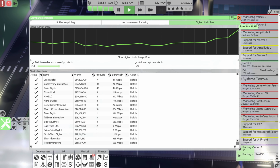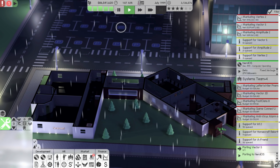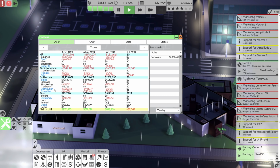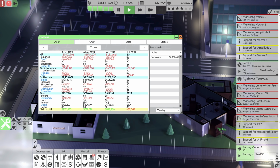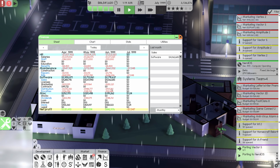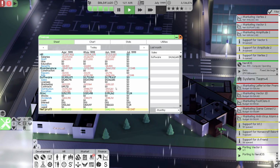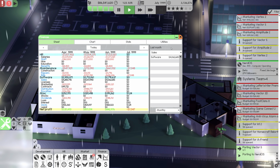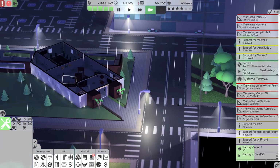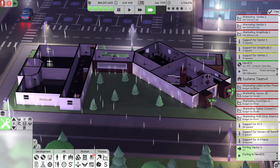Let's have a little look. We are up to 96.92% of the market. Oh my God. Wow. Okay. How are we looking in terms of money then? So deals right now are there. Distribution is minus 931,000. So I don't know that we're necessarily making money on distribution. I don't know if deals are a part of that, but you know what? I'm sure digital distribution as we get into the new millennium will blow up a little bit.